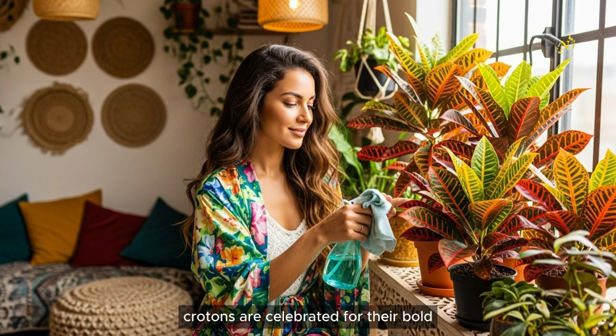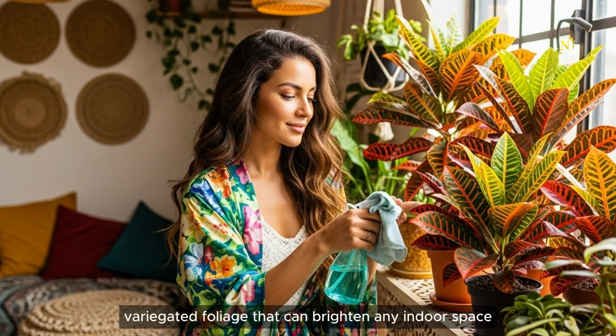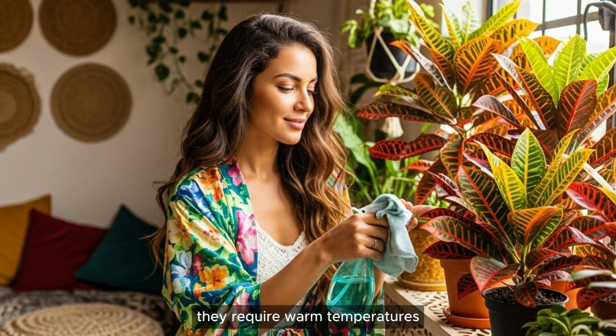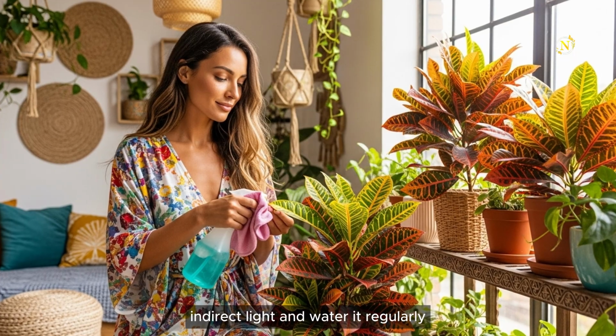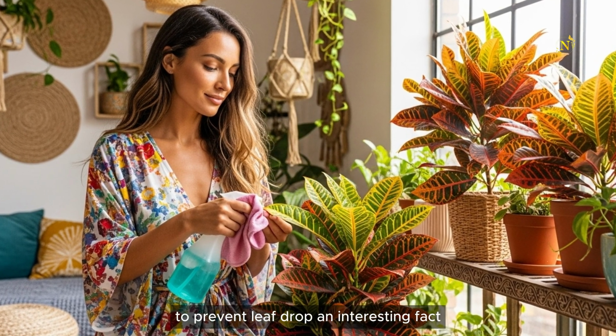Crotons are celebrated for their bold, variegated foliage that can brighten any indoor space. Originating from the tropical regions of Southeast Asia, they require warm temperatures and high humidity to maintain their vivid colors. To keep your croton healthy, place it in bright, indirect light and water it regularly. Ensure the humidity levels are high to prevent leaf drop.